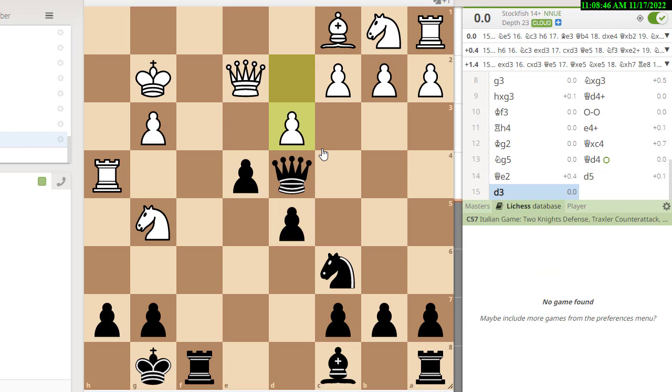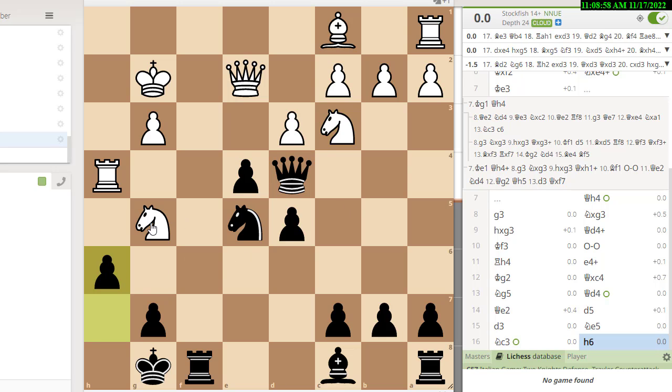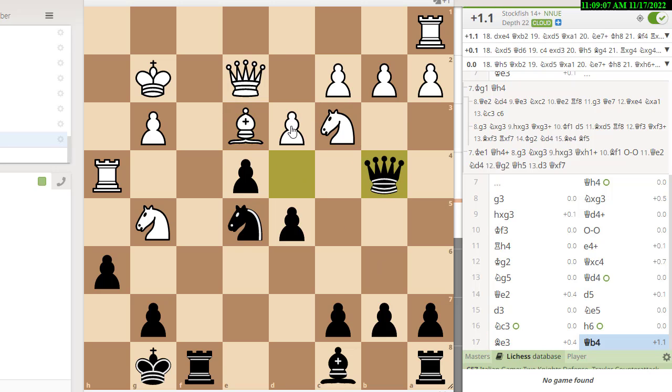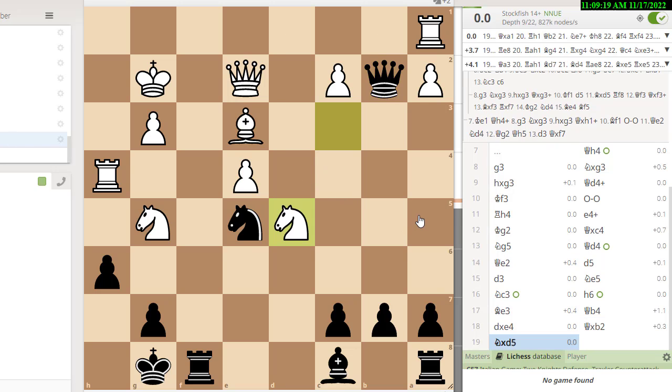d3 getting the pieces out. Knight e5 getting more pieces around the king. Knight c3 threatening to dissolve the center. h6 get that knight out of there before he takes the pawn. Bishop e3, where's your queen going to go? Queen b4. d takes e4. I'll give you back the piece. White says no thank you, don't want the piece. White says go ahead and take my rook.